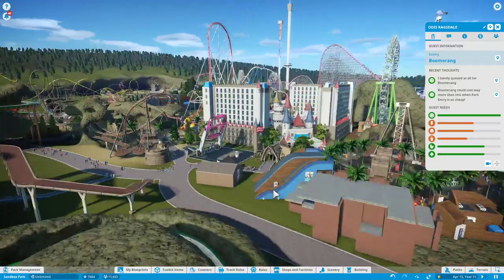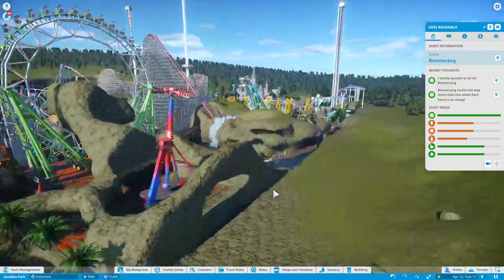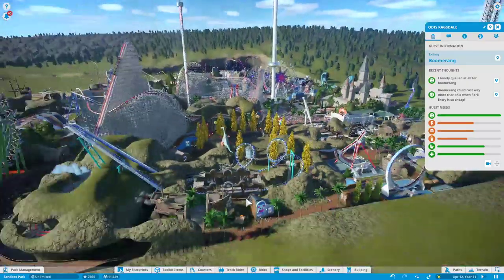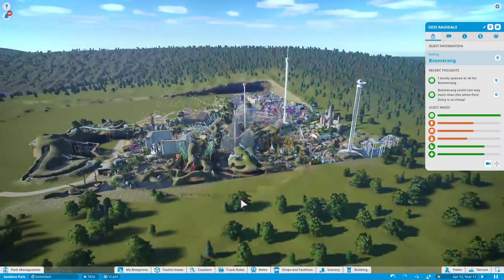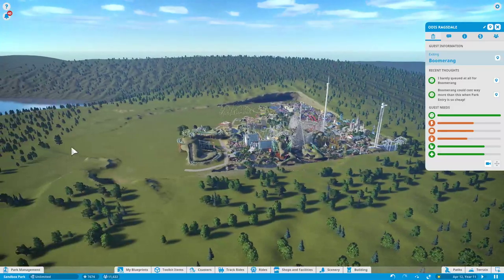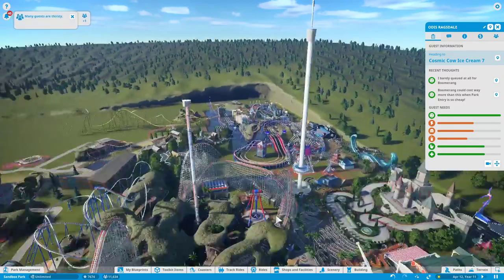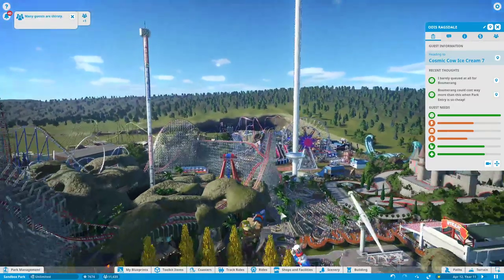Alright, so let's go to the swings. I'm going to show you guys the swings. I'll tell you guys the story again about the swings. God, this roller coaster park is coming together, though. We still have all this area that we could build in, and we're about halfway done with the park. And there's just so much scenery that I added to it.